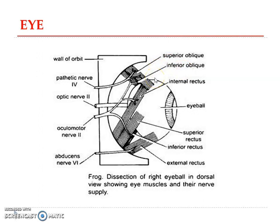Now the oblique muscles include the superior and inferior oblique muscles, while the recti muscles include the internal and external rectus. You can see here internal, external, and superior and inferior rectus. So these muscles bring about the movement of the eyeball. When we discussed the cranial nerves, we saw that three different nerves send branches to these muscles to bring about the movement of the eyeball, isn't it?